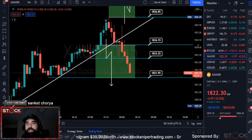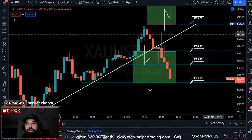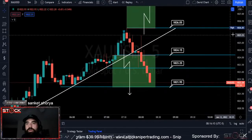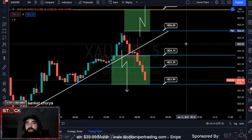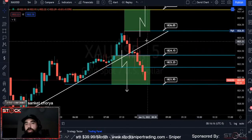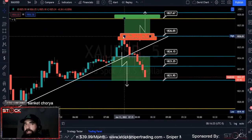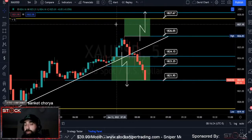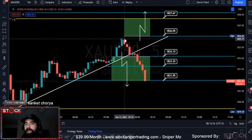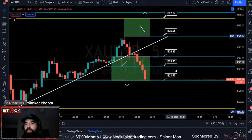There you go, guys. Okay, so there's gold. Remember how it didn't even come near the bullish momentum? That's the only way. If I'm looking to go long on this, price had to break up here to make higher highs. See this? That's showing you higher highs, higher lows for the continuation.